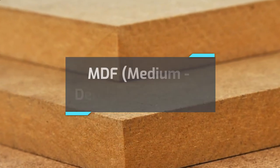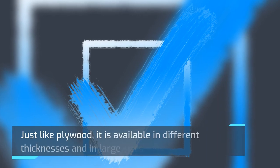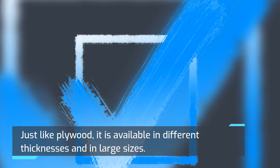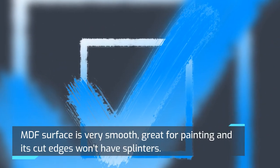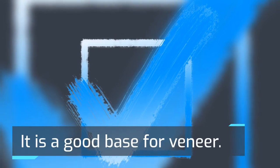MDF, medium density fiberboard. Just like plywood, it is available in different thicknesses and in large sizes. It is generally cheaper than plywood. MDF surface is very smooth, great for painting, and its cut edges won't have splinters. It is a good base for veneer. It is easy to cut for more detailed designs.